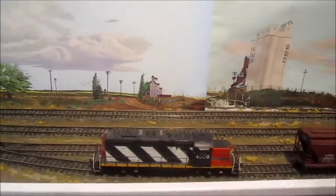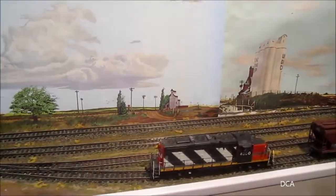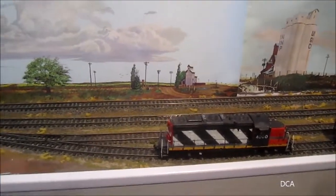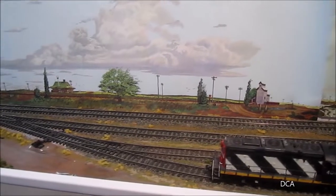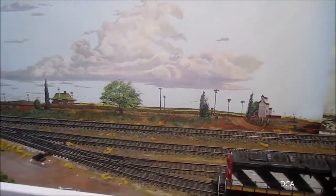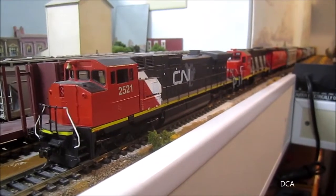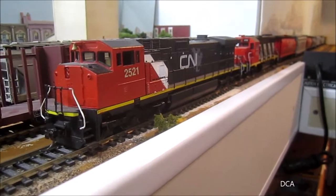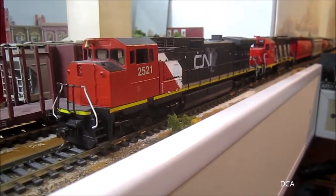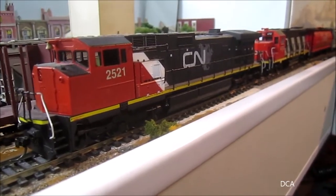This is not actually in the layout room itself. But anyway, we're going to get a train here. The way we're going to do this tour, we're going to get a train here and we are going to follow that train along its journey. So here we go, Digger, this is your train. You are the conductor on 2521, a -9 CWL.